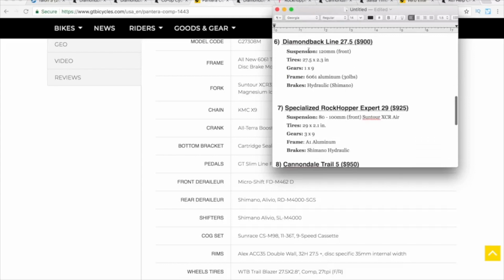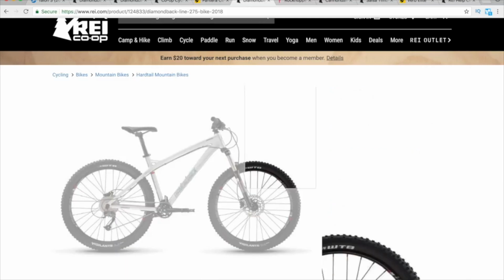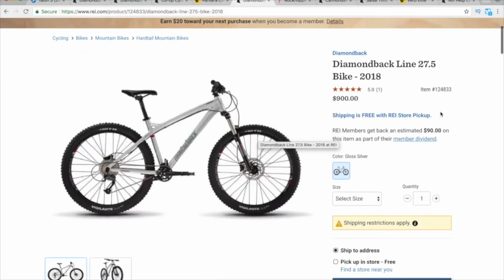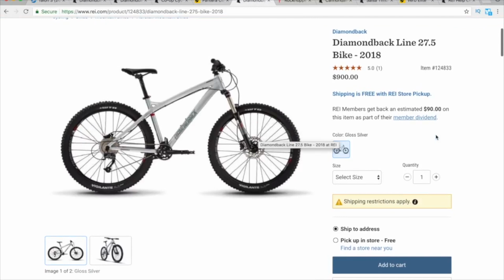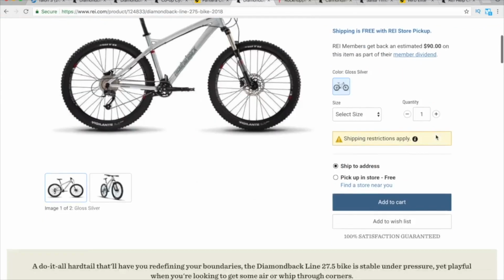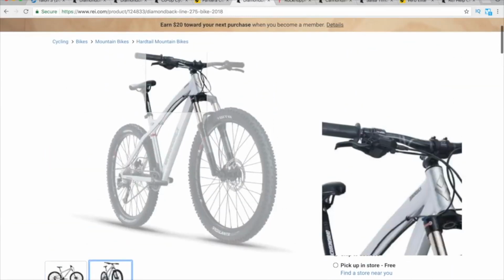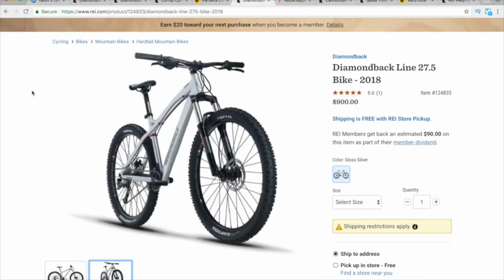Okay, the Diamondback number 6, another Diamondback bike straight from REI, the Line 27.5. Okay, this is brand new 2018, comes in at $900, a little bit steeper on the price range, but honestly, you buy from REI, you're going to get some awesome benefits, like I've mentioned a few times in this video. And Diamondback, like I said previously, they do make a lot of solid bikes. They're known for their longevity. Okay, these bikes can take a beating and keep on going.